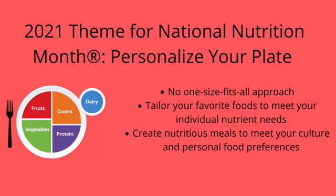The Academy of Nutrition and Dietetics has designated March as National Nutrition Month. It's an annual campaign that invites everyone to learn about making informed food choices and developing healthful eating and physical activity habits.